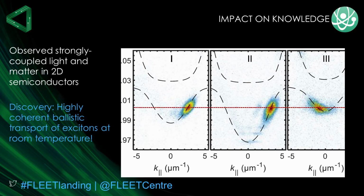So this is a picture. It's a bit of a complicated picture, but essentially it's a snapshot of what these excitons are doing, not in real space, but in momentum space. Left and right basically mean that they're either heading to the left or heading to the right. And these collections of excitons, these bright spots, you can see are either all on the left or all on the right. They're not down in the bottom of this curve.